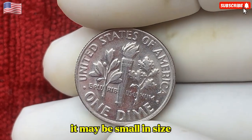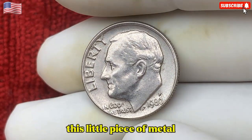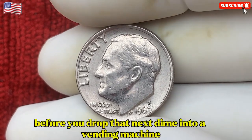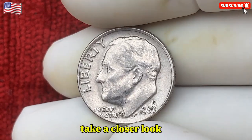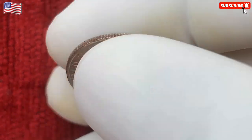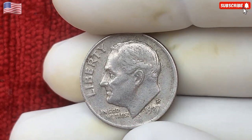It may be small in size, but the value packed into this little piece of metal is nothing short of incredible. So before you drop that next dime into a vending machine, or slide it across the counter without thinking, take a closer look. That tiny coin might be hiding a giant secret. Today's video is going to absolutely captivate your attention.